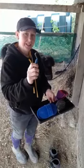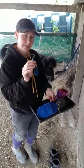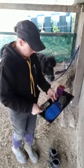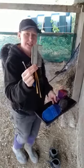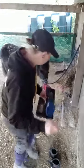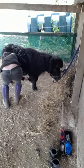And picking out their feet and keeping them clean is really important because we don't want any stones or anything inside their feet because it causes abscesses. And this is a comb for their mane and tail as well. First of all, what we're going to do is we're going to pick out Bambi's feet. Good girl.